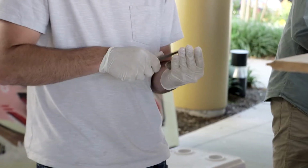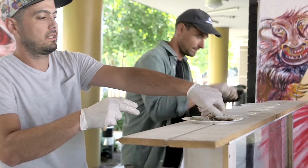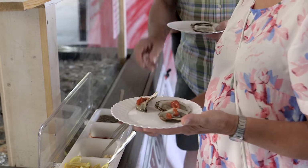How's it going? I'm Mike from Catch Oyster Bar. I'm here shucking some local clams and oysters from around the island. We've got some Naked Cowboys from the Long Island Sound. We've got some Catch 63s, our signature house oyster from Conic Bay. We have some clams that come right from Oyster Bay on the island. All local, fresh, great South Shore shellfish.